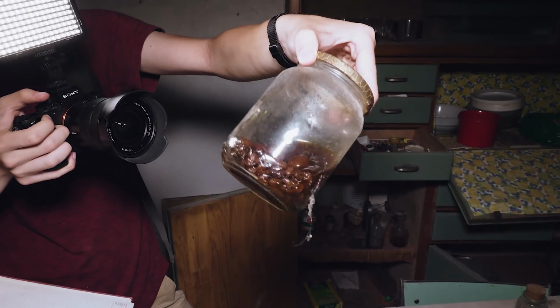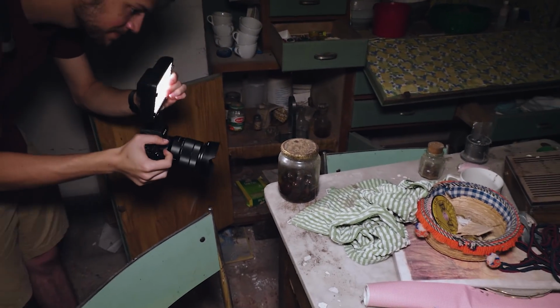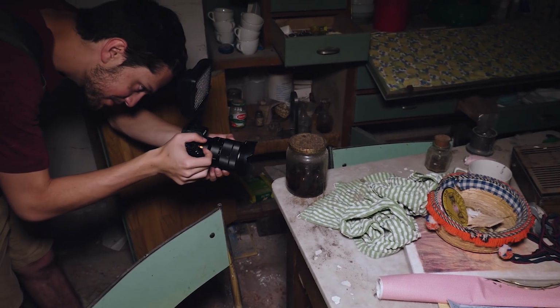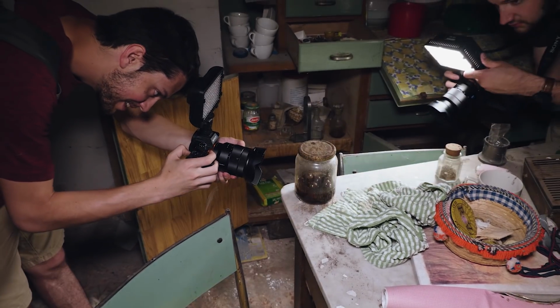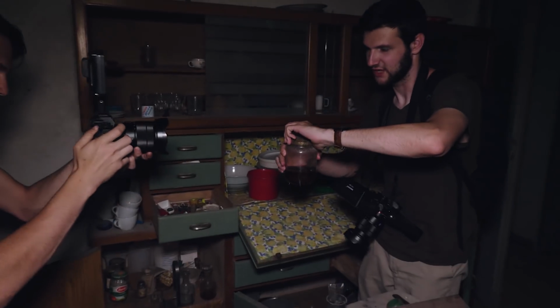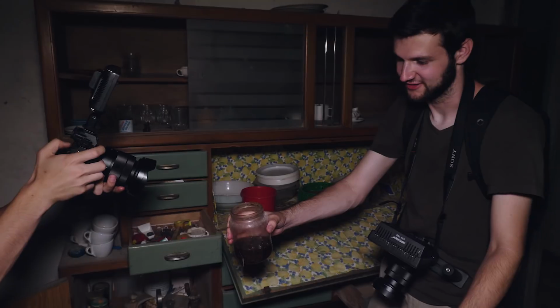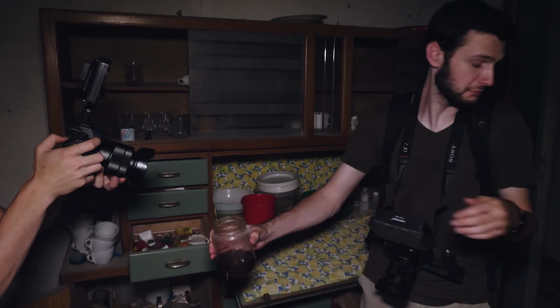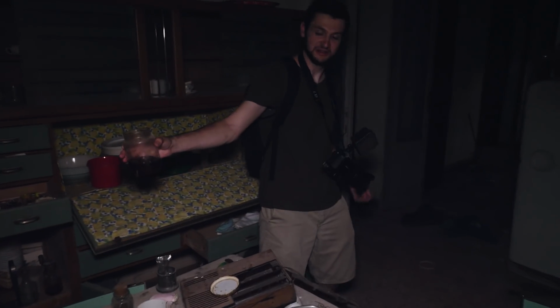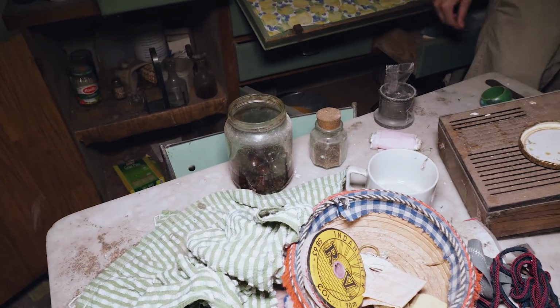Some of them are shrunken already. Here, Michael, eat one of these olives. Let's see what it smells like. Oh no! Who wants to waft? I did a little waft and it smelled like I put my nose right in it.